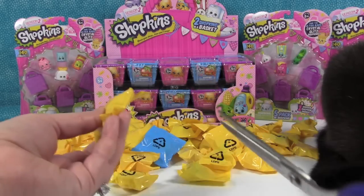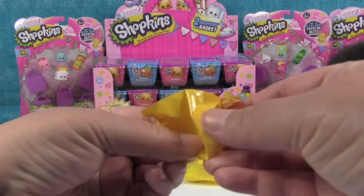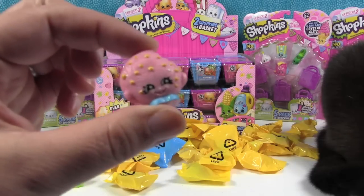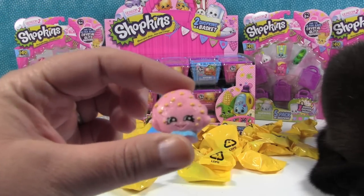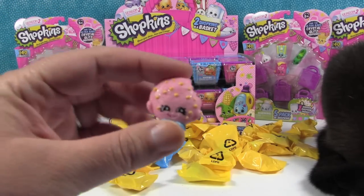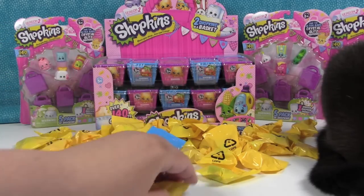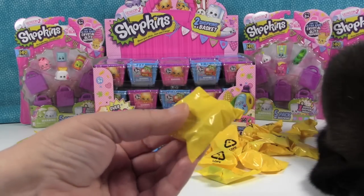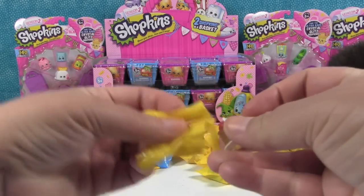Oh, my goodness. I don't know what's in these, guys. I just picked this one up. It's Cookie, a different color. It's Cookie's friend. Cookie and Cookie, that's really funny. Let's see if we can get a third one. Nope, it doesn't feel like a Cookie, it's bigger. Square. It's going to be a season two.